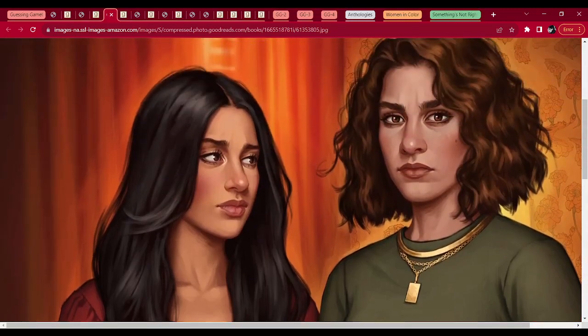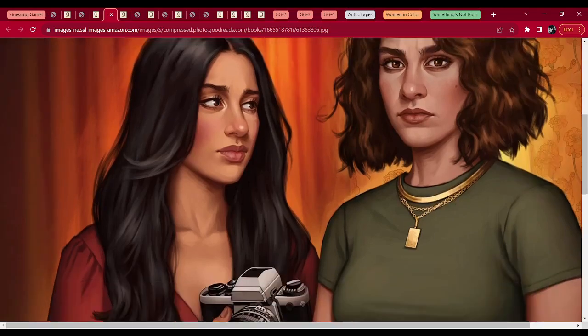Also, I love the look on their face. The way you can see the furrowed brow is just, oh, yes! I'm so happy. Even the little detail of the mole on her face is literally exciting to me. The way the hair is drawn, the way this little swoop comes back here, it's so, so cool.